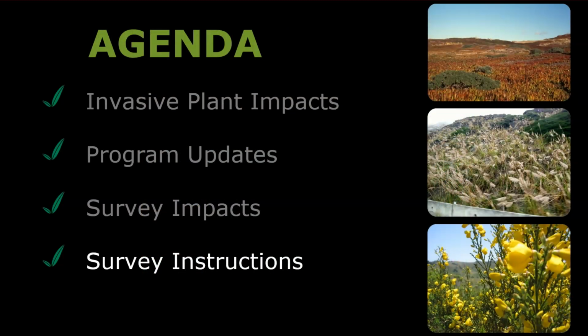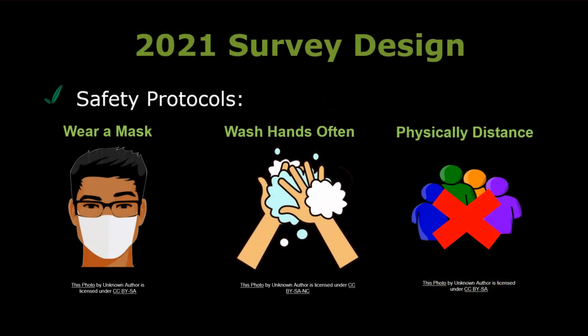Now, let's get into the survey details. This year, first thing is first, safety. We are asking that volunteers follow local, state, and federal safety protocols, including wearing a mask, washing your hands often, and when possible, keeping 6 feet of distance between yourself and other nursery visitors or staff. We want to keep everyone safe and healthy while they are out collecting data.